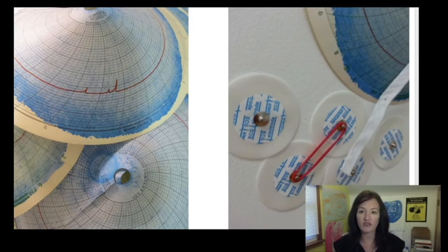Materials I also brought for installation are electrodes, disposable electrodes, hospital gown seams, some rubber bands, and my 365 screen printing charts. On the left, you can see a couple of little blips in the recordings.